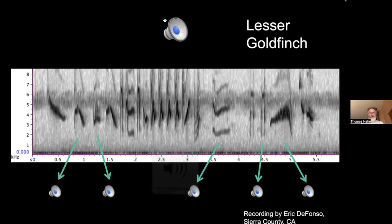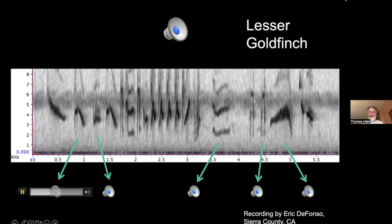I'm going to play that one more time. So deconstructing that one a little bit, here's this first thing here. That's a different evening grosbeak. That's a type two evening grosbeak. Interestingly, this guy was recorded in Sierra County, California, and there's lots of type two evening grosbeaks there. And actually there's another repetition of that right there.